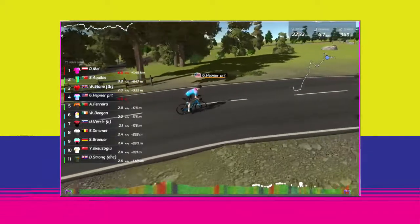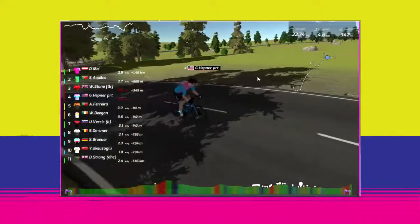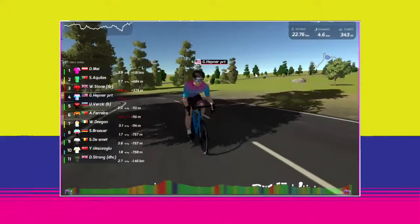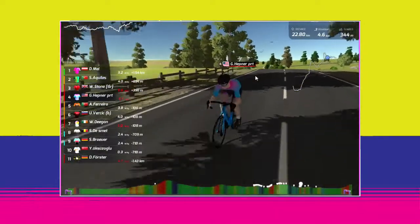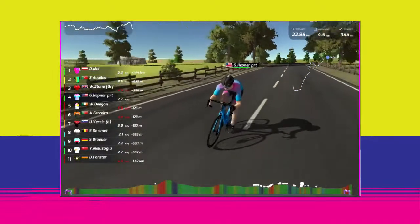I doubt that this is anything that Guy's done. I think this is just the fact that they are not working together as a cohesive group. They're attacking each other and they are not gaining on the riders in front of them like they should be doing. Guy there going into that bright red colour.